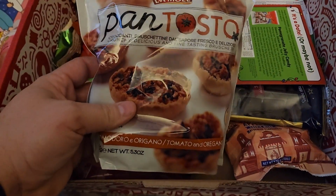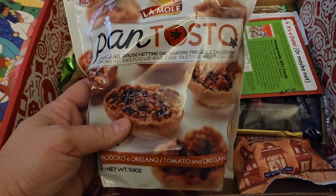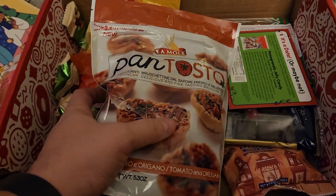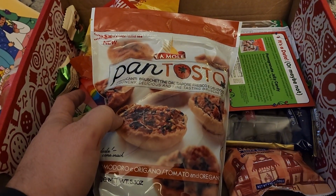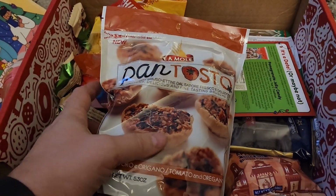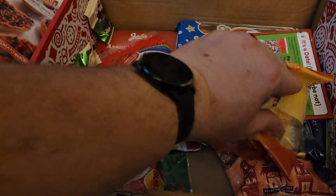These, I got these one at a time. These were amazing. Had them with tomato soup. They're like a little crostini tart. The bottom, this whole shell, has the texture of a crouton. So a crouton with dried herbs and tomatoes, and it's got an olive oil, because there is an oily consistency you get in your mouth. You get that mouthfeel.